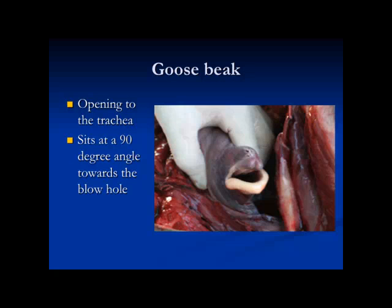The other thing, this is the goose beak. This is the opening to their trachea. That's what sits underneath that blowhole. It's at a 90-degree angle to the esophagus. So the esophagus literally goes around that goose beak. Now, why is this important? Why do you want to know about this? Because when dolphins are fed, they're finding inappropriate fish, and they're eating inappropriate fish, and it makes them sick, they will sometimes throw up, and when they throw up, that fish will dislodge, or the force of the vomiting dislodges that goose beak, and they actually suffocate.